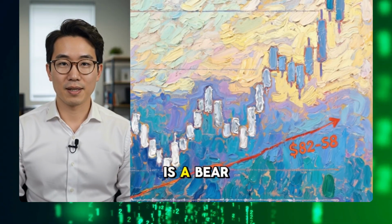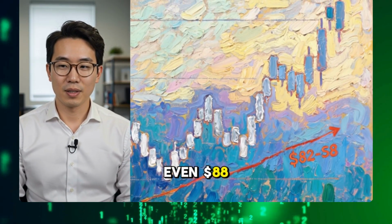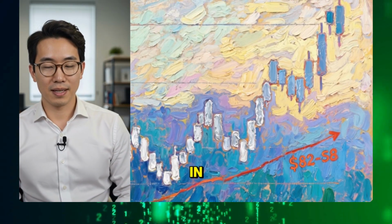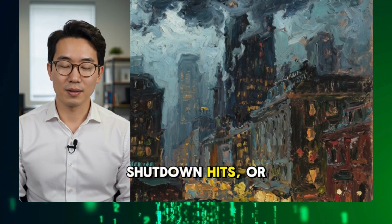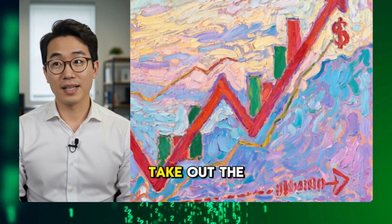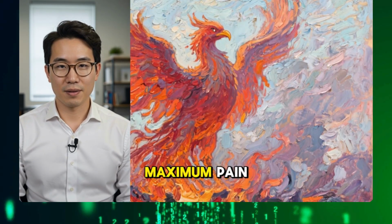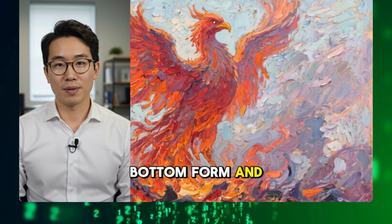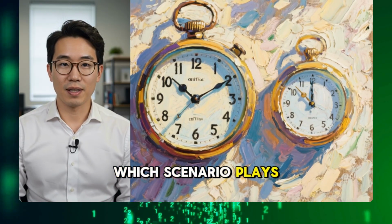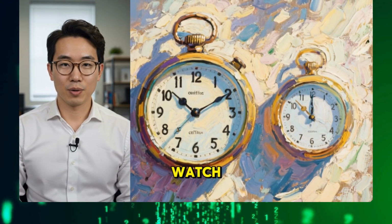Scenario B, this is a bear trap. We bounce to 82's, $85, maybe even $88, trapping late bulls who think the bottom is in. Then the government shutdown hits, or another wave of selling pressure comes, and we crash through $78. We take out the lows, hit 75, maybe $72, and complete a full capitulation washout. Only then, after maximum pain, does the real bottom form and the recovery begin. Which scenario plays out depends on 3 specific catalysts that will resolve in the next 48-72 hours, and I'm going to tell you exactly what to watch.